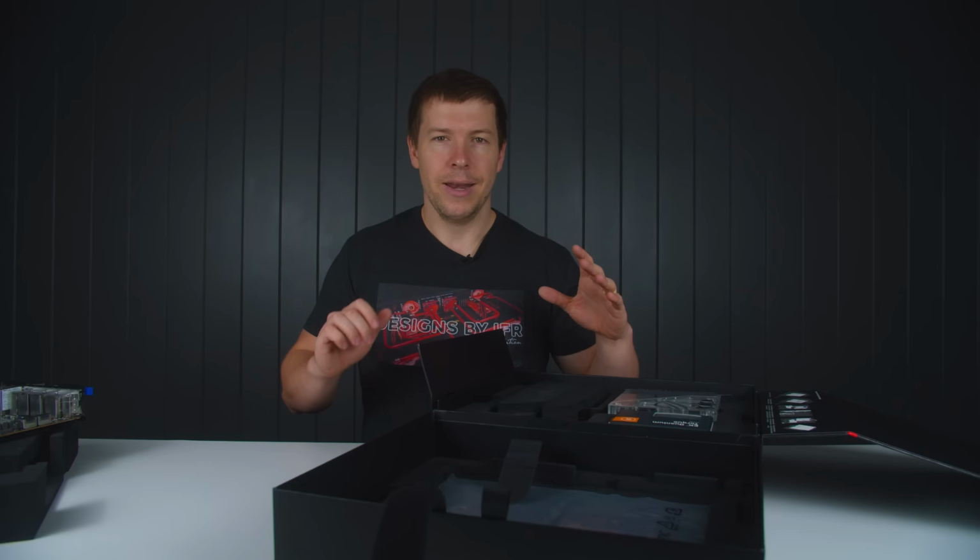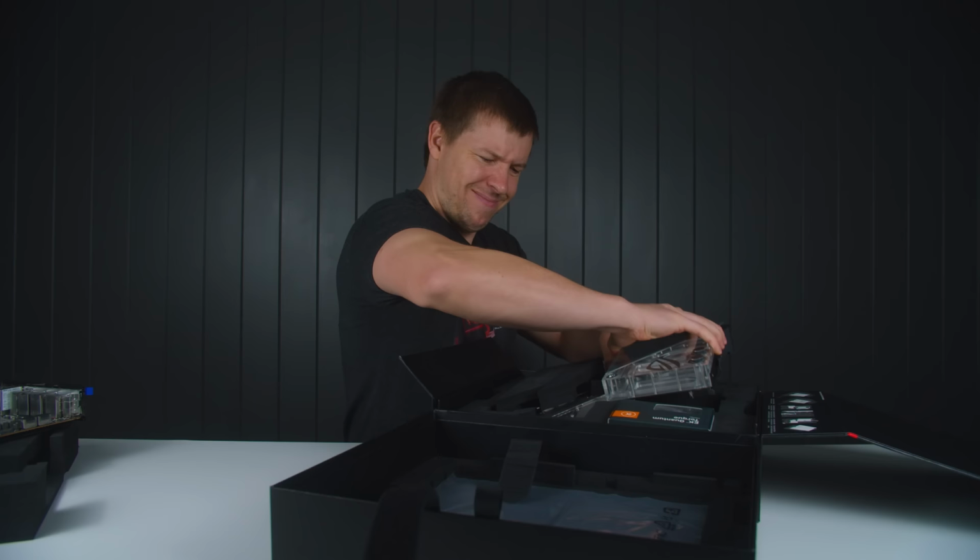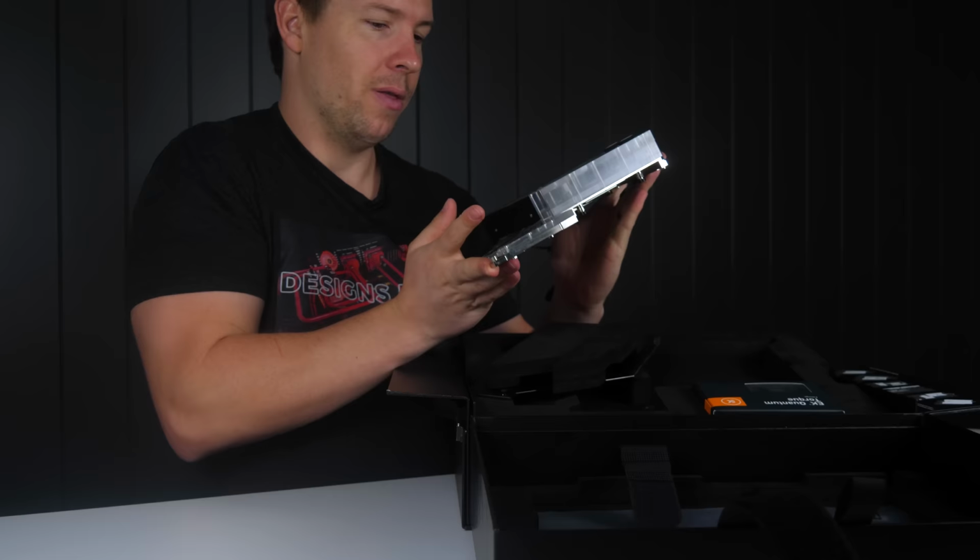Now going on top of the motherboard as well, to give it that really premium, extreme look and feel, we have the, I guess, monoblock. I'm pretty sure it's called a monoblock, but geez, I really love the glacial designs that Asus comes up with. Here it is right here.